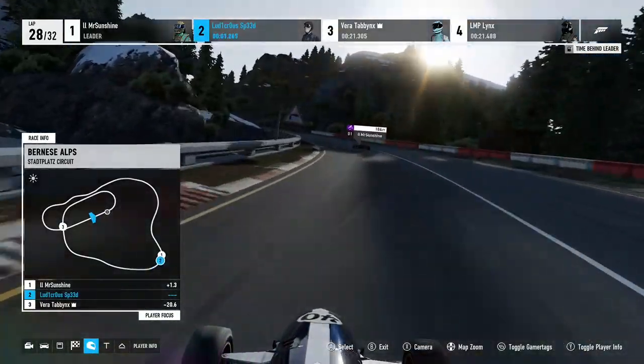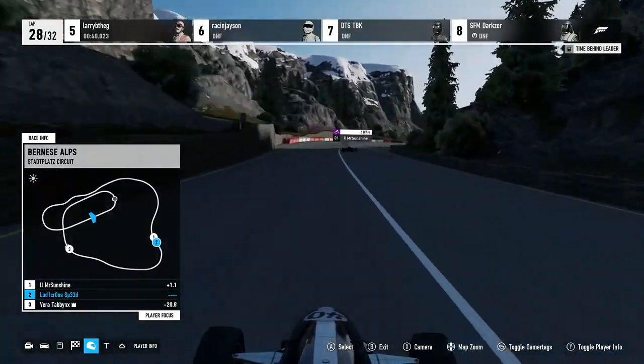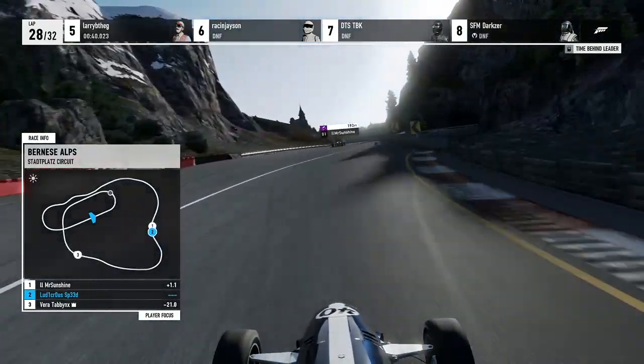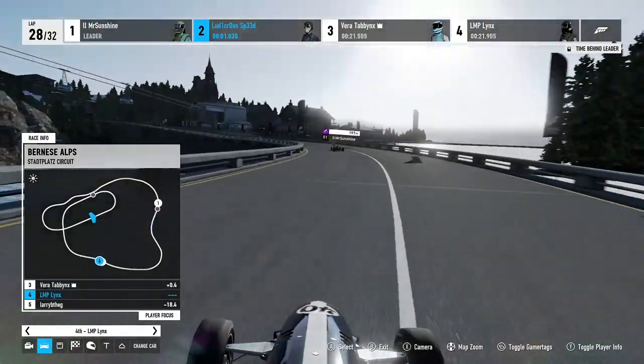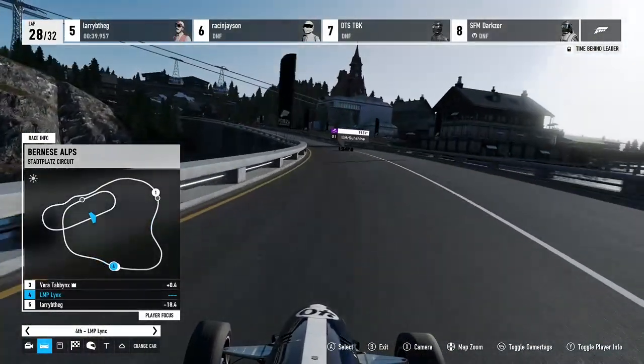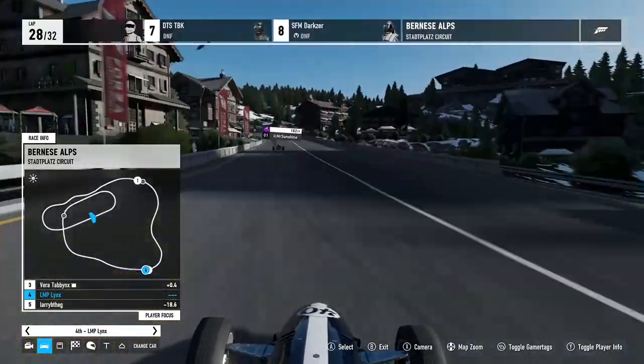Oh, this time Sunshine takes a really tight line, and Ludacris entered really wide. Ludacris trying to have a straight exit out. This actually favored Sunshine quite a bit, though. But again, the gap stays relatively close here.